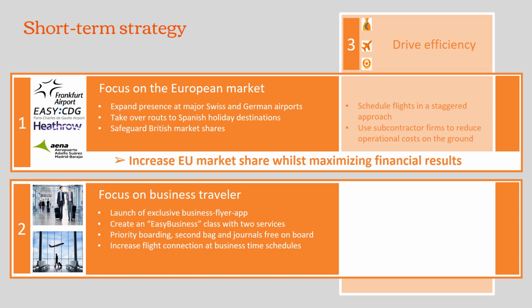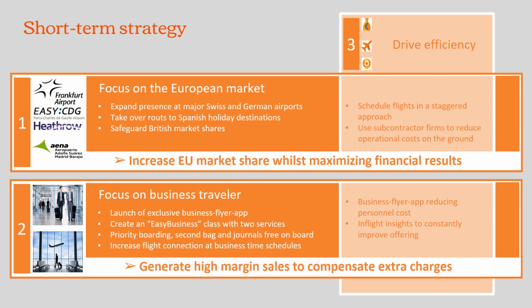To drive efficiency here, we plan to reduce personnel at airport check-ins thanks to the business flyer application functions. We also plan to set up a loyal customer program to gain valuable in-flight insights and constantly improve the business offering of the company. Putting in place these elements will expand Easyjet's customer portfolio and generate a high margin activity that should compensate the increasing airport and fuel charging it is facing.